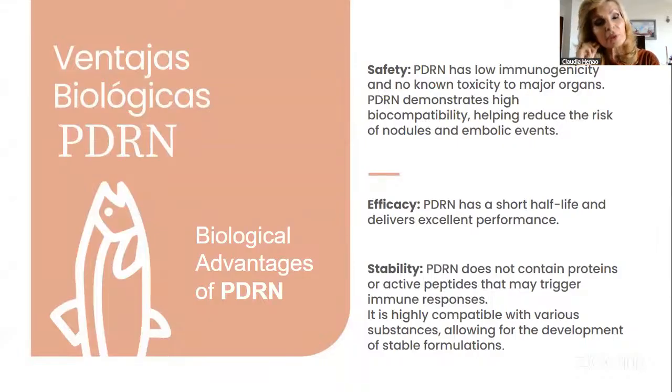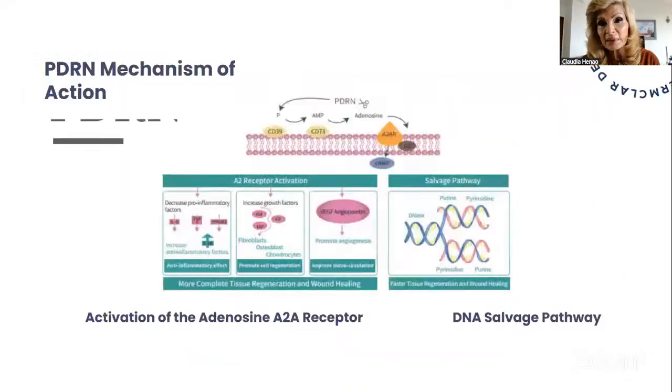If you want, we can talk about what are the benefits of PDRN by itself. It has low immunogenicity, no known toxicity to major organs, high biocompatibility, reduces the risk of nodules and embolic events, and delivers excellent performance. Its stability: it does not contain proteins or active peptides that may trigger immune responses. Highly compatible with various substances. And here is how its action works.